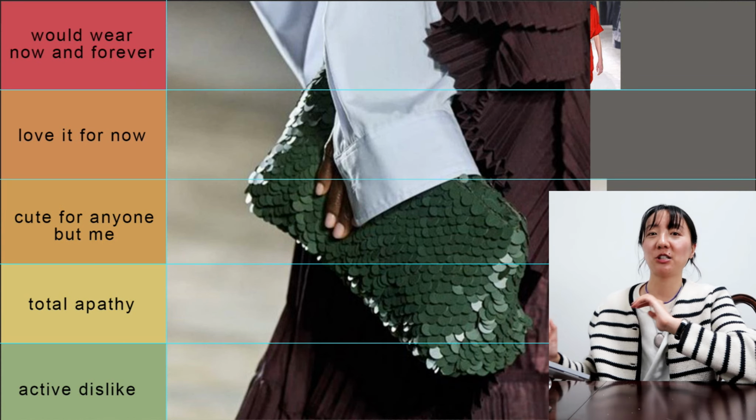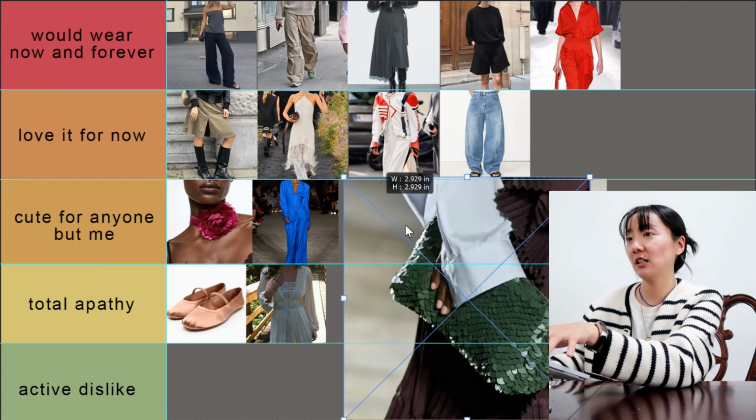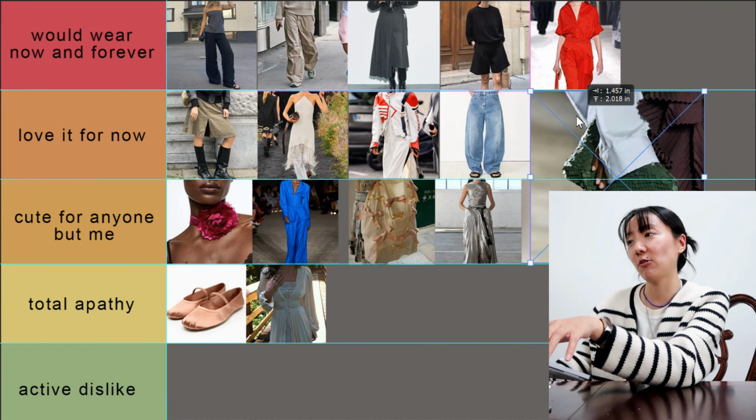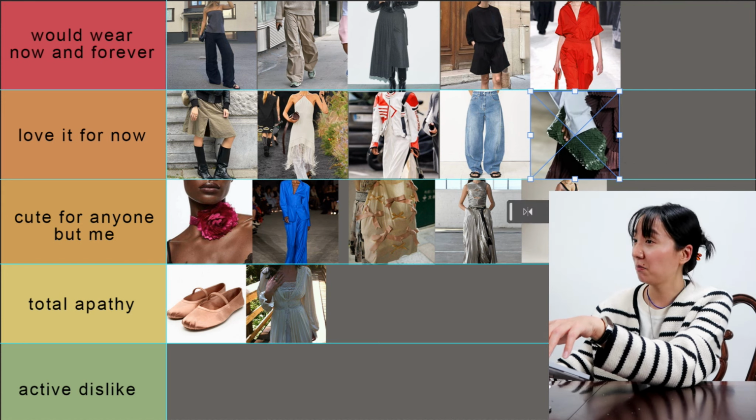Yeah, I feel like just because there's so much variety in this, and you can also thrift this pretty easily, I'm gonna put it in the love it for now category because I don't think it's something I would wear forever. But if I saw it at the thrift store and I thought it was cute, I would maybe pick it up. Okay, we've got 3 more trends to go.